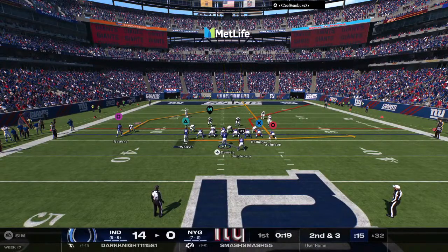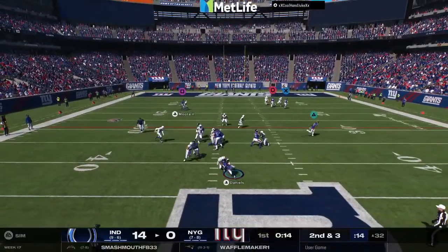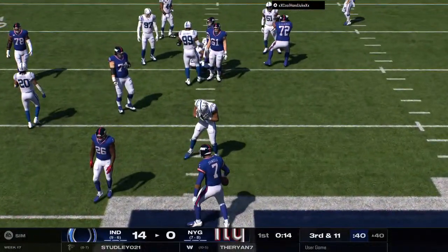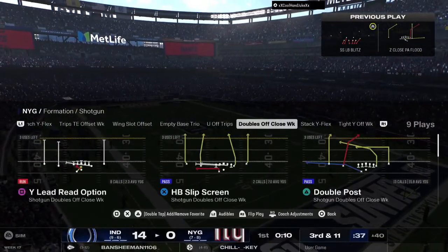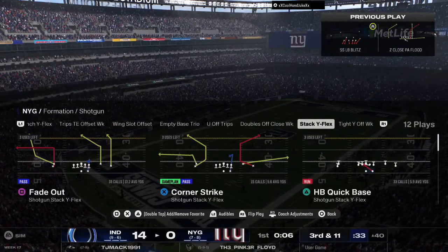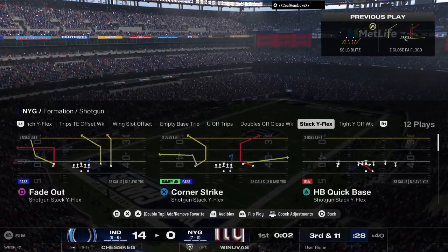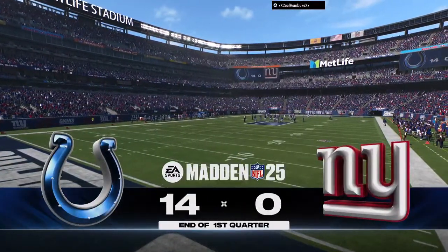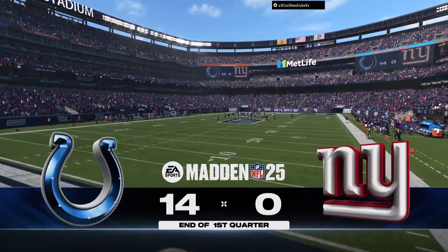Come on. Set. Ready. Play fake here, Daniels. Pocket isn't holding up. They're able to drop him. And that pushes them back. Third down coming up. We're a quarter of the way through on this chilly winter afternoon. Our score, 14-0.